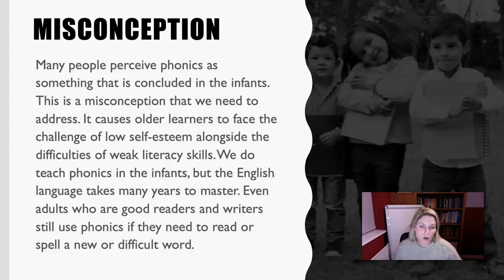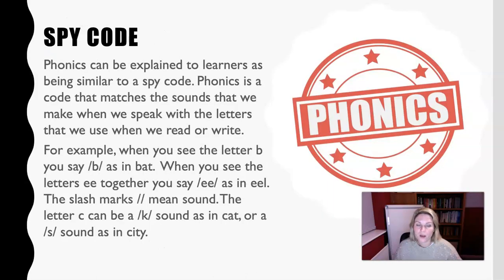Spy code. Phonics can be explained to learners as being similar to a spy code, and I find that with learners of any age, this is a really nice way in with them. They really like this concept. So phonics is a code that matches the sounds that we make when we speak with the letters that we use when we read or write.